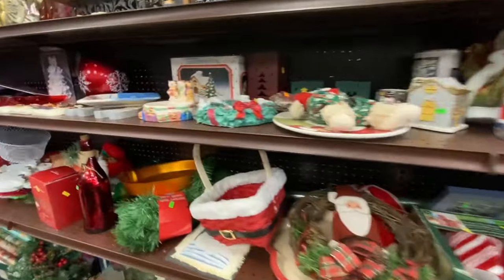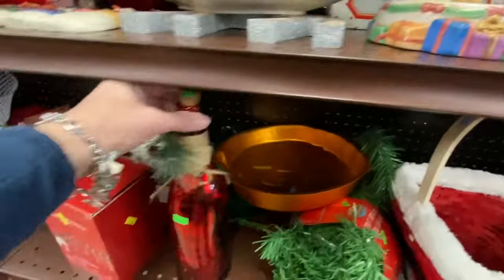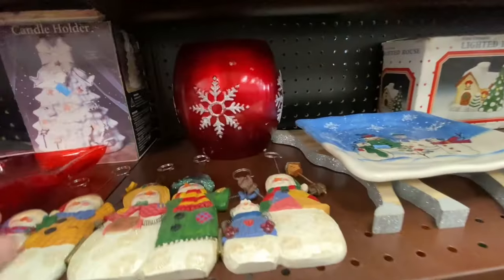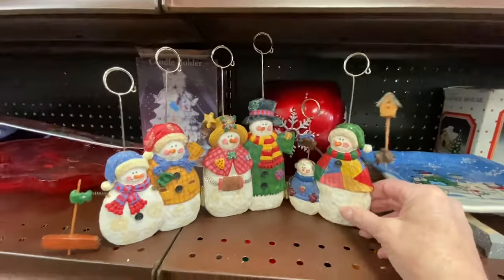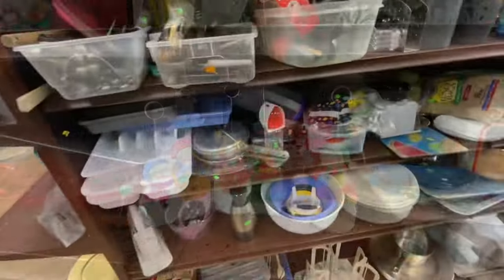I absolutely do not need any more Christmas decor. I'm just showing the rest of you what's here and available. Like Christmas card holders. That's cute. Don't need it, but it's cute.